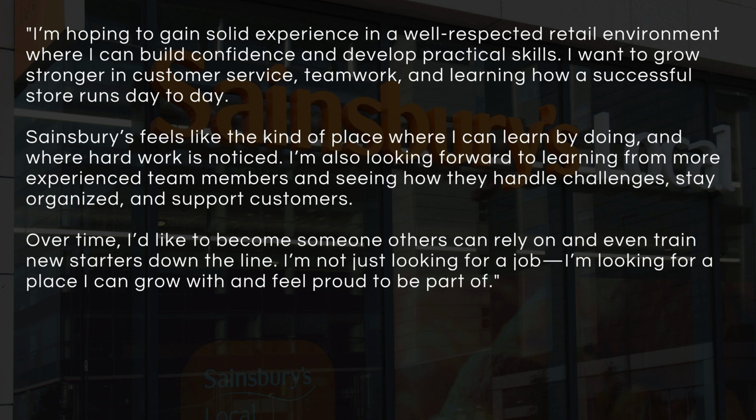Sainsbury's feels like the kind of place where I can learn by doing and where hard work is noticed. I'm also looking forward to learning from more experienced team members and seeing how they handle challenges, stay organized, and support customers. Over time, I'd like to become someone others can rely on and even train new starters down the line. I'm not just looking for a job, I'm looking for a place I can grow with and feel proud to be part of.